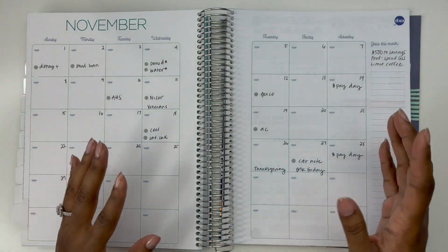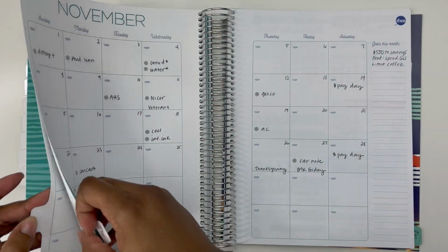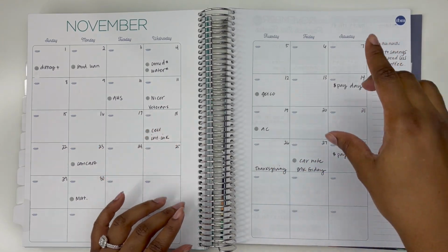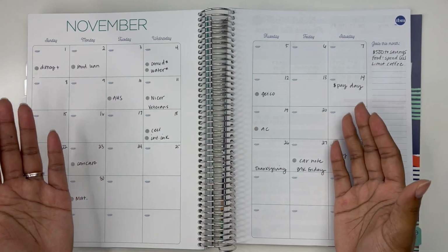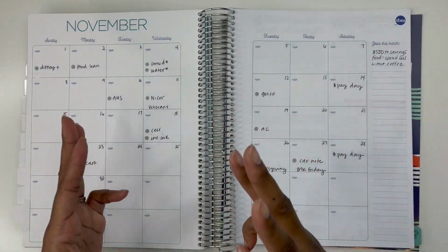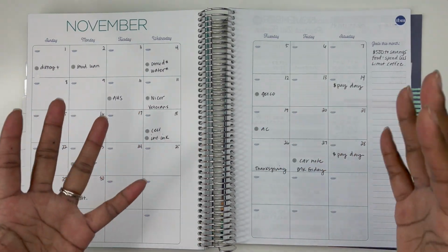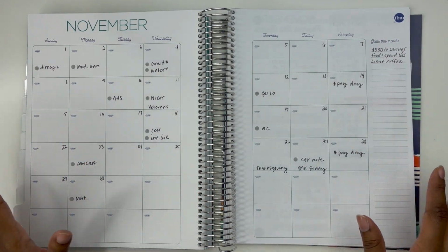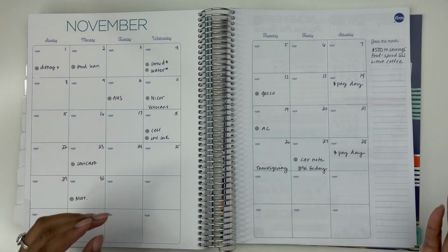And I want to clear something up. You'll see here I only have 2 paydays in November, but, well, I don't have it on there, but in October I got paid on the 31st. And by that time, everything was paid for from the previous checks, because I actually got paid 3 times in October. So this is technically the 3rd paycheck for November. So with that being said, all we have left now are the first 2 weeks of December bills.